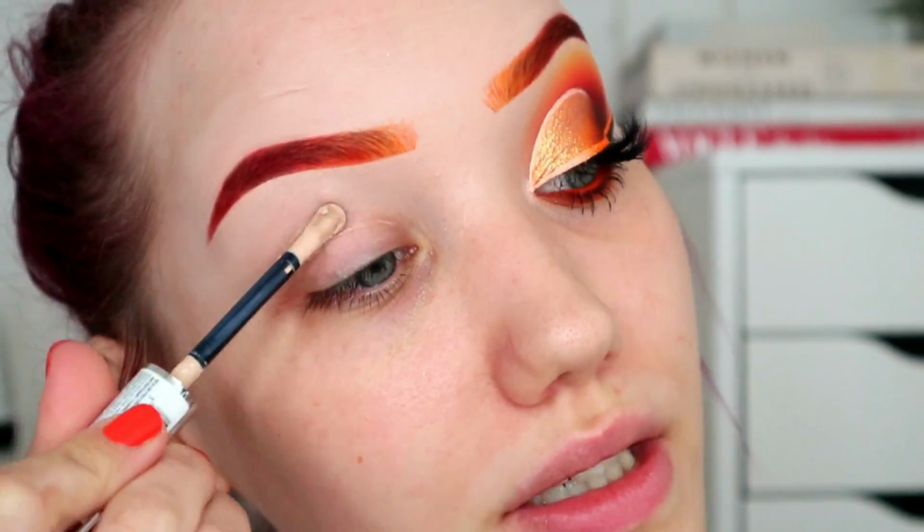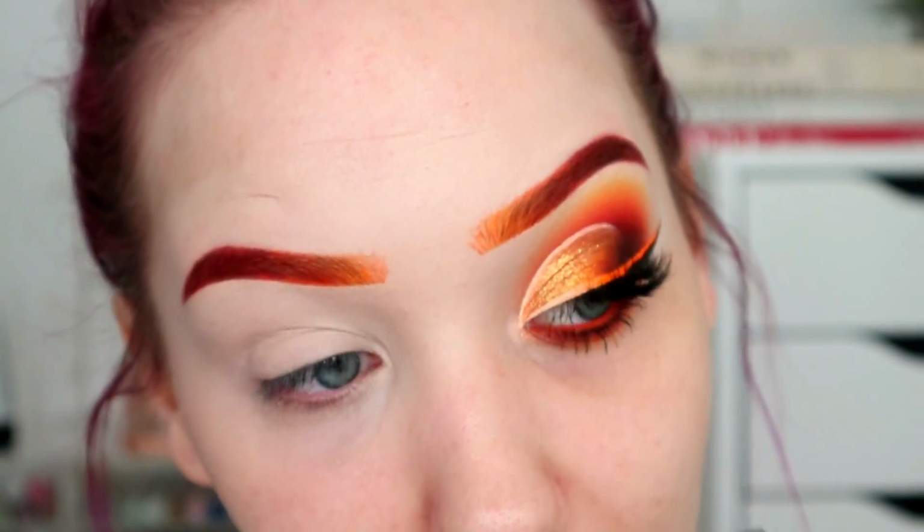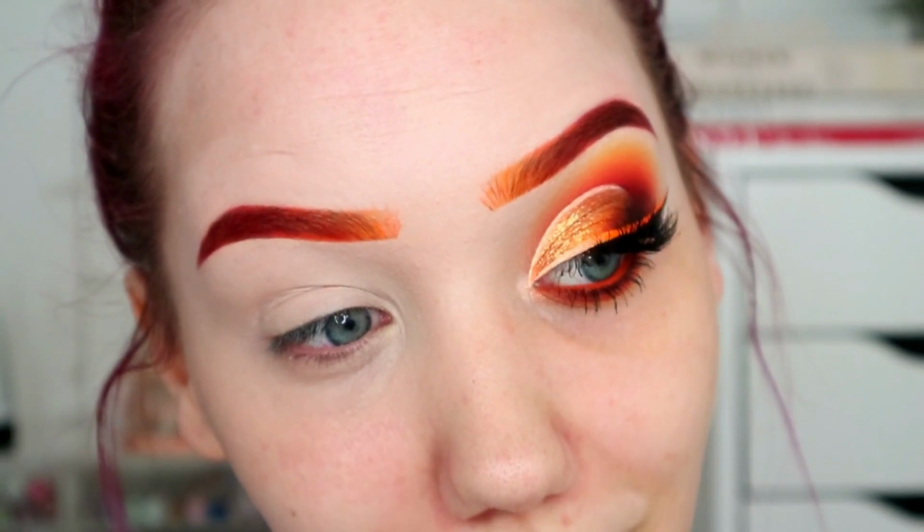I'm drinking orange juice. What coincidence. Let us begin. This is Revlon Candid. How blue does my eye look with orange eyeliner on?